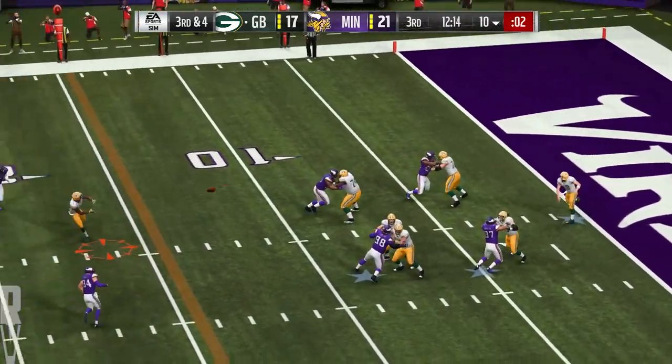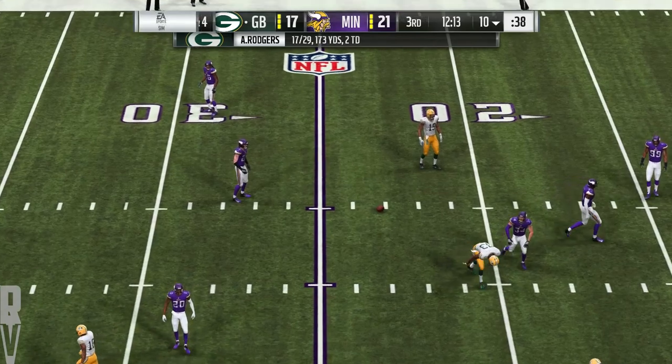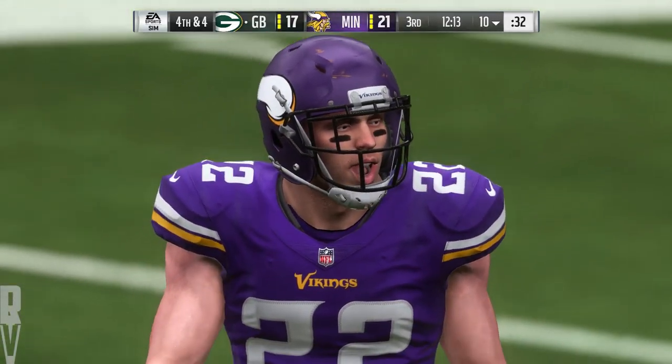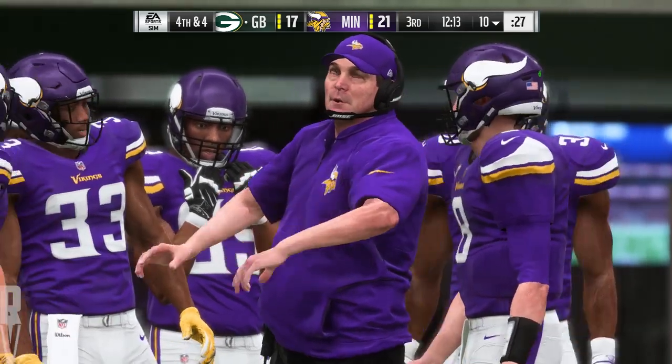From the gun, it's Rodgers. And he couldn't hang on to it through the contact. Incomplete. It went with a dime look on defense. 2 extra defensive backs on the field and covered up essentially every blade of grass. That allowed them to disrupt the play.